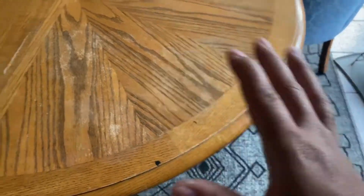So here's this table. I cleaned it off yesterday with some Simple Green, and guys, I don't think this table's looking too happy right now with me, just because I scrubbed the crap out of it, and I went through not one, not two, but like five buckets of hot soapy water to clean and rinse. Like, we're not that gross, but it was years of buildup because I've never cleaned it to this degree.